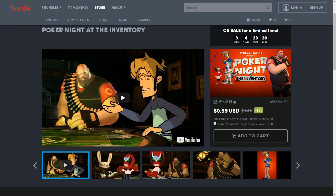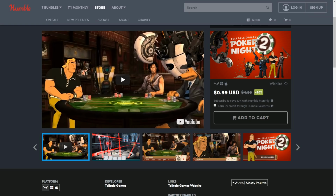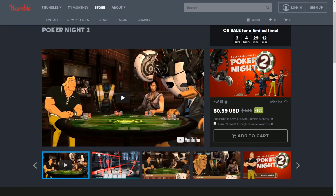And finally, we have another Telltale series, Poker Night at the Inventory. This is the first one, and the second one is also 99 cents. Basically you play poker with characters from different games. It's a similar concept for both of them, and GLaDOS from Portal is the dealer. If you know how to play poker, this would be fun. I unfortunately don't know how to play poker, but I have these games, and they look interesting, if you are interested in poker, that is.